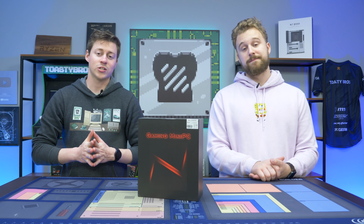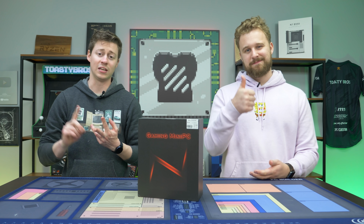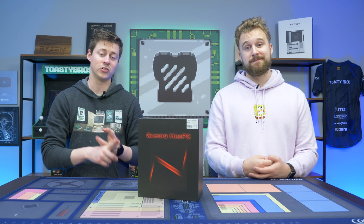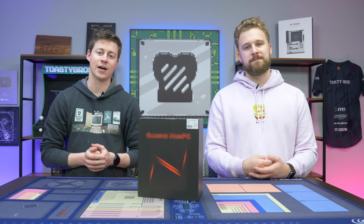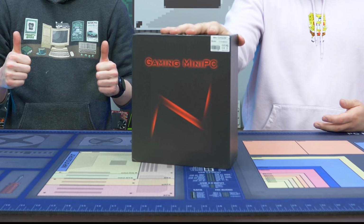So for gaming, this thing should have absolutely no problem, and of course, for tasks like office work and even streaming, you should probably be able to do this with it, and we'll see what kind of upgrade path it has as well once we unbox it. So let's go ahead and open this thing up and see what's inside.